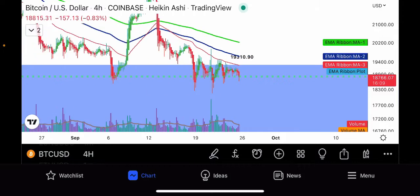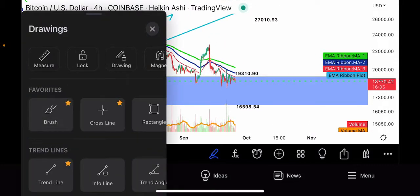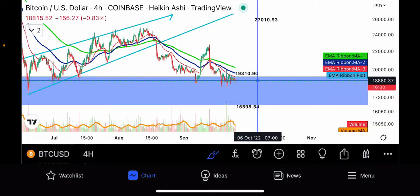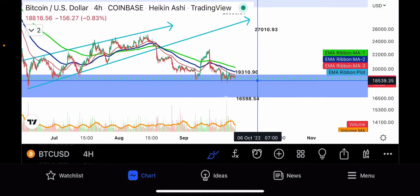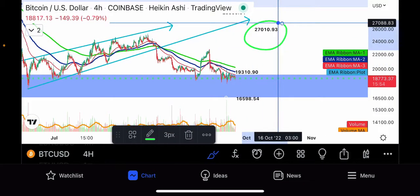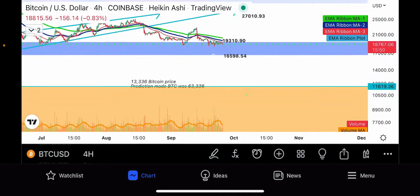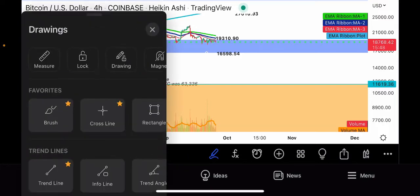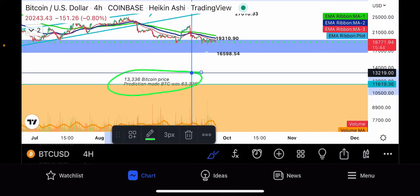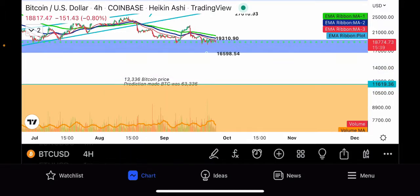The Bitcoin price continues to look very bearish. On the downside, short-term target, we're looking still at the 16,598 as this major blue support zone is threatening to get broken on any kind of pump. The major upper resistance starts at about 27,010. But if we do break this area right here, you're likely to fly all the way down to 13,336, right, which is a technical target that we've had for quite some time.